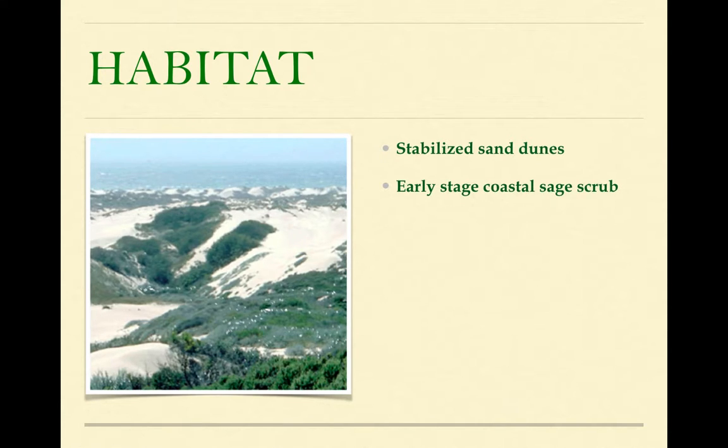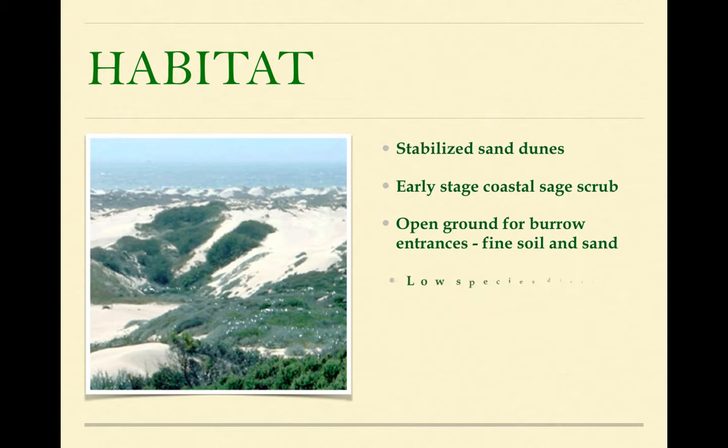The vegetation you see is early stage coastal scrub, and what makes it early stage is that it has not matured, and it was kept at an early stage by Native Americans, who would periodically burn the area, which would kill overgrowth and promote new growth of this plant and seeds, which the animal uses as food, and it would also leave nice open spaces for this animal to hop around, to forage, and to burrow. Open ground for burrow entrances in the fine soil and sand, like I said.